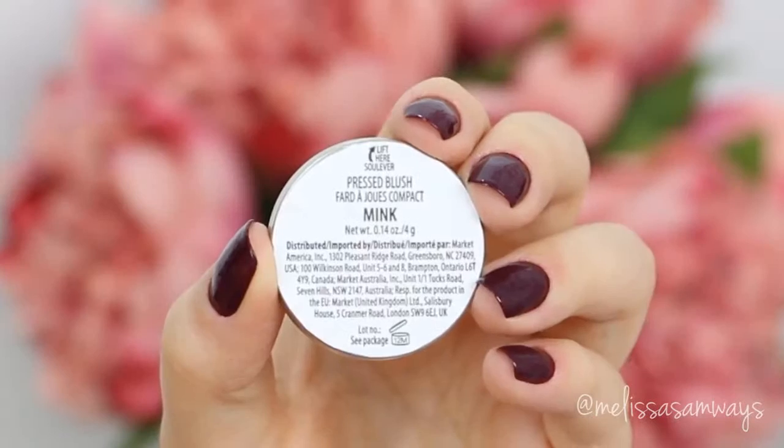Oh my god, I'm in love with this purple, and now I'm gonna apply this blush. This is the color Mink by Motives Cosmetics. I'm gonna use this powder brush.